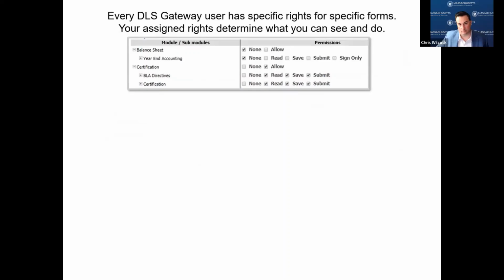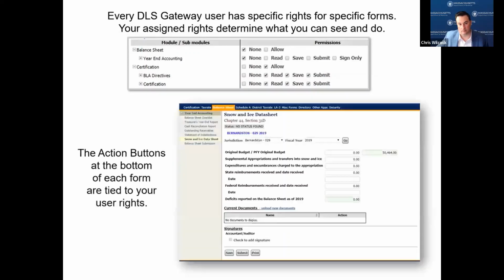Every DLS Gateway user has specific rights for specific forms. Your assigned rights determine what you can see and do. The action buttons at the bottom of each form are tied to your user rights.